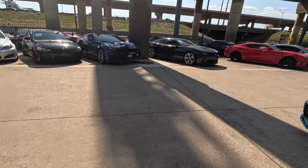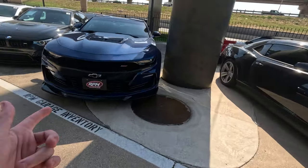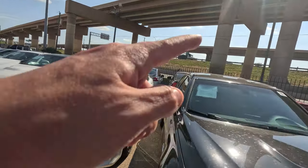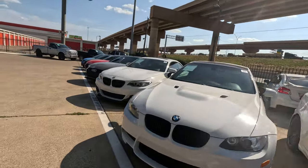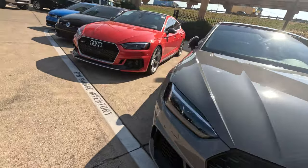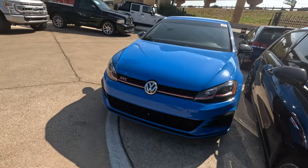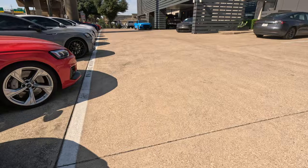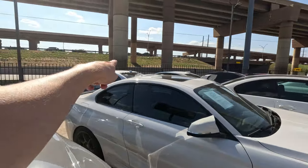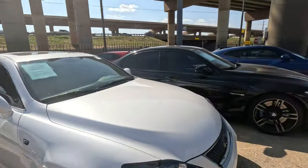Alright, this is what we have. So we have a Mustang, a lot of BMW, apparently an SS over there, Lexus, BMW. We got some Audi RS 5s over here, pretty cool. Quattro, another one. Got some Volkswagen GTIs. I'm gonna try to hurry up so my GoPro doesn't overheat. We live in Texas, so it'll get hot real fast. We got an STI over here, Subaru. So pretty cool.